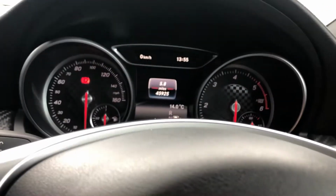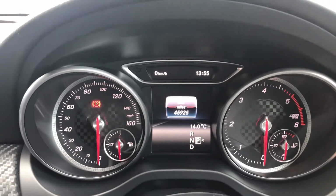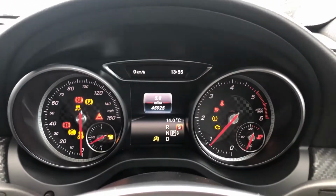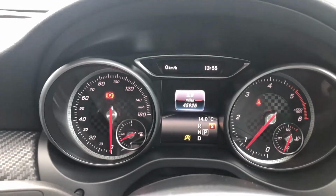To turn it on, it isn't keyless, so of course put your key in the ignition, as R. Kelly sings. Turn it half, let the dials do their thing, foot on the brake, and then you can turn it on. You can see it starts with no issues, no hesitation, and no warning lights as well.